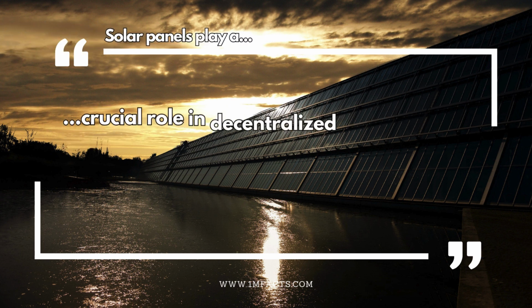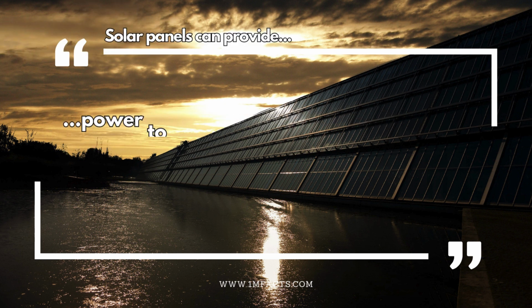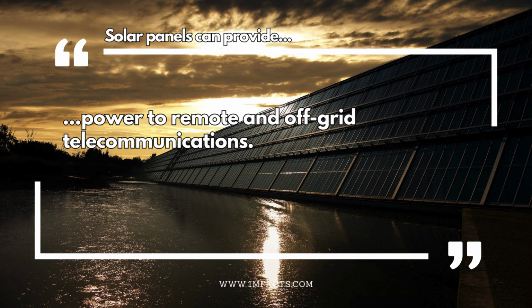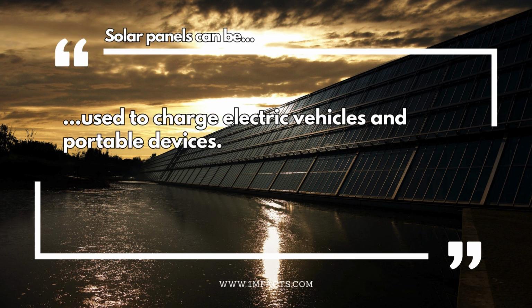Solar panels play a crucial role in decentralized energy production. Solar panels can provide power to remote and off-grid telecommunications. Solar panels can be used to charge electric vehicles and portable devices.